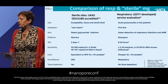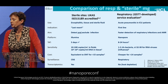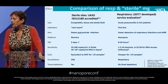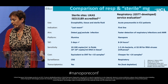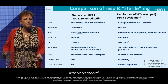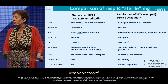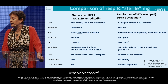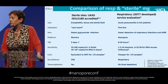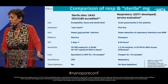So just quickly to compare the respiratory and the sterile site metagenomics: our current metagenomics at GOSH is accredited. The GSTT one is now actually being submitted for accreditation. We focus on sterile sites, that one focuses on acute pneumonia. We are a diagnostic test of last resort. People will have had almost every other test that people can think of before they come to us, whereas the respiratory metagenomics is first line. Our aim is to detect and exclude infection, whereas it's faster detection of respiratory pathogens and antimicrobial resistance for the respiratory metagenomics.